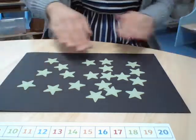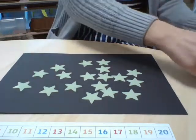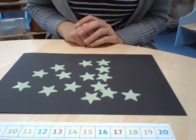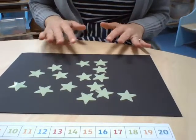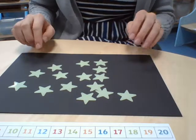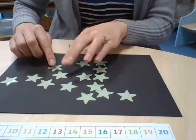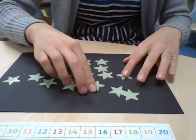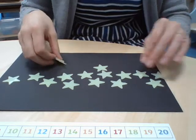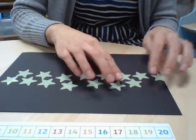Okay, so on my board, I've got some stars. Now I'm going to take just a few away for a moment because I want you to help me count these up. Now, when they're all scattered like that, is it easy to count, reception? No, it's not. So what I like to do, if I'm counting objects, things I can move, I pop them into a bit of a line, or I organise them in a way where I can clearly count along and not make any mistakes. So quite a big group here of things. So I'm just going to put them like this.